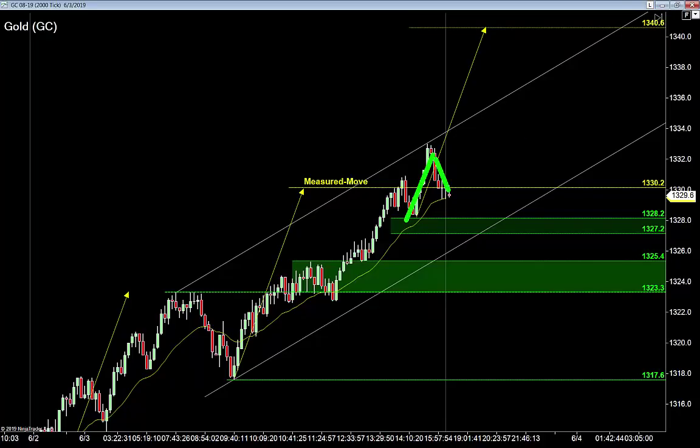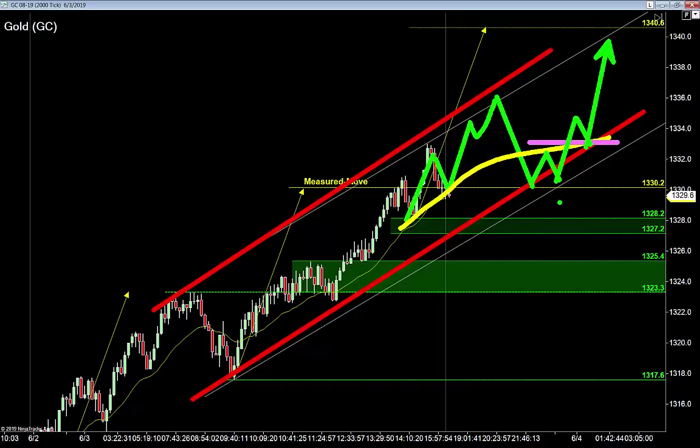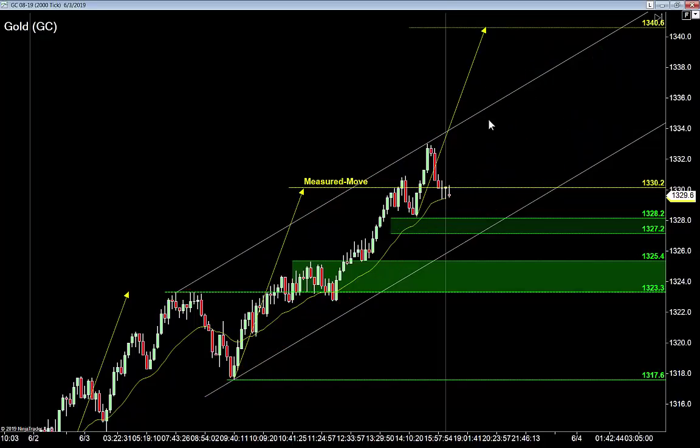If they keep on running higher here, I will, of course, adjust this channel higher, and we'll look again for the same basic pattern: that failure into that pullback, and that run back up from there. Failure patterns into pullback patterns as we reach that next measured move going higher.